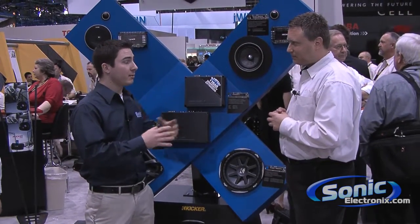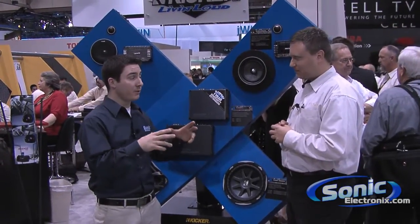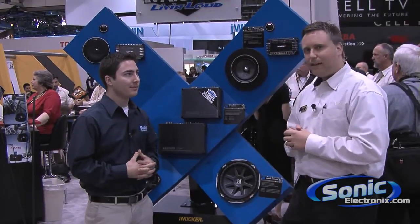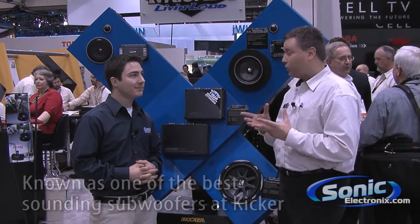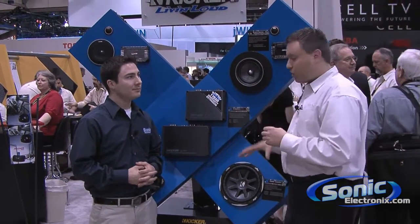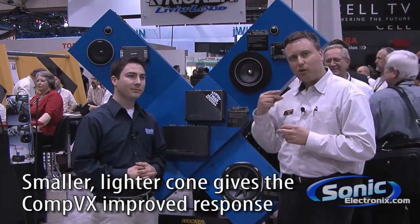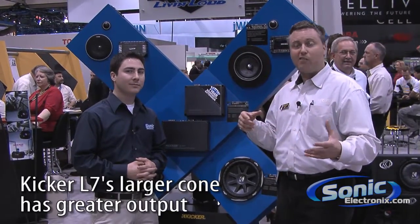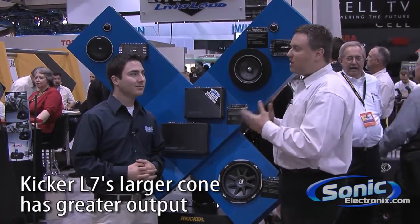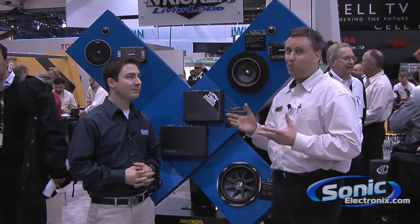Now, you mentioned it's similar to the L7. What types of differences are there in sound from going from a square to a round? Around Kicker, the CompVX is known as one of the best sounding woofers we offer. A lot of our guys actually prefer it to the L7. Because the cone is smaller and lighter, it actually has a bit better transient response. But because the square cone is larger, it'll actually have more output. So that would be a subtle difference between the two. I prefer the CompVX, but the L7 will play louder.